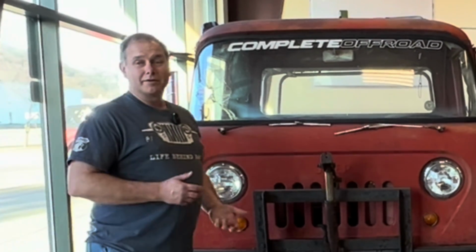I guess we haven't even said exactly what it is. So what is it? These are the forward control Jeeps. So basically you're driving these in front of the tire. So it makes it a very interesting driving experience. The cab is forward, so most of the weight is forward. So as you're driving, they're a little on the tippy side too, which makes them fun.